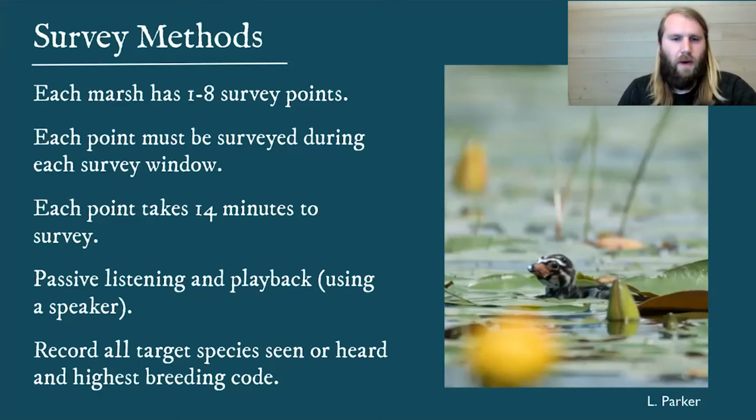Each point within the marsh has to be surveyed during each survey window, and we'll talk about that when we talk about timing. There are three windows. So you're visiting each of your points at a minimum of 3 times during the field season. Each individual point takes 14 minutes to survey, and it's a combination of just passive listening, so just arriving at a location and listening for what species you hear vocalizing, or scanning with your binoculars for the visible species, and playback survey. So we provide you with an MP3 file, and you pair that up with a speaker and broadcast that at your survey point.